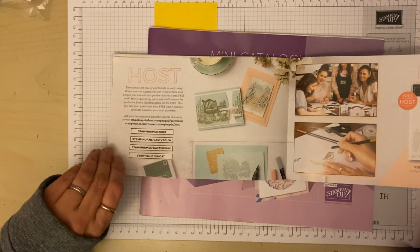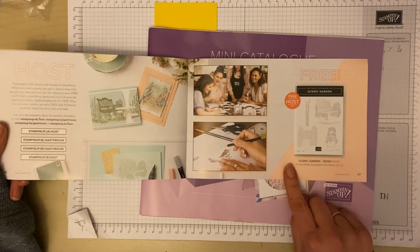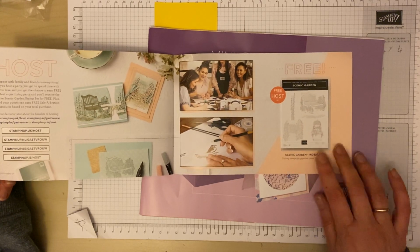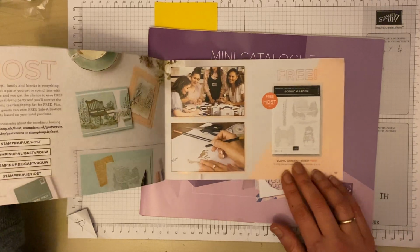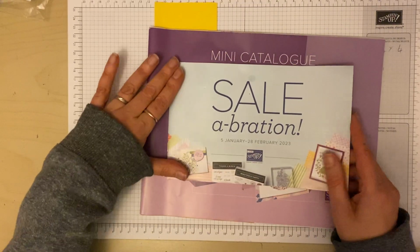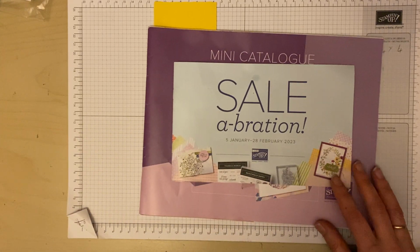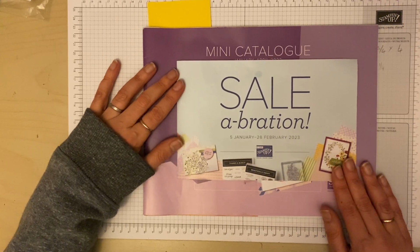And then if you want to host a party, your free gift will be the Scenic Garden. So it's either host a party or you spend over a certain amount of money on one transaction. And there we go. And also with Saleabration, there is a promotional offer for joining, and I'll provide more details of that if you want to join.